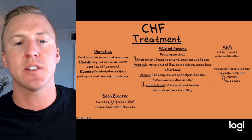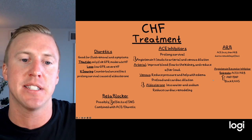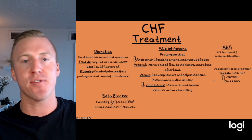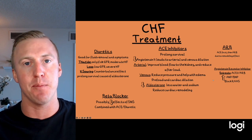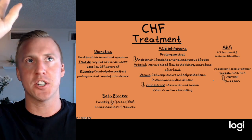So lowering angiotensin 2 leads to both arterial and venous dilation. What we see with arterial is we're getting better flow to the kidneys. When we get better flow to the kidneys, they'll actually diurese better, right? They're not going to hold on to fluids like they would. They're going to diurese more, which will get more fluid off. And it reduces afterload, which we know we're pushing against.